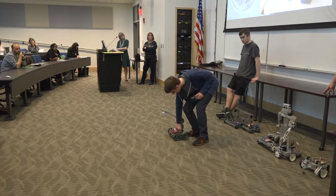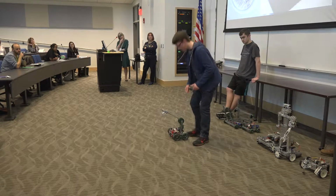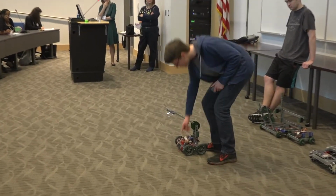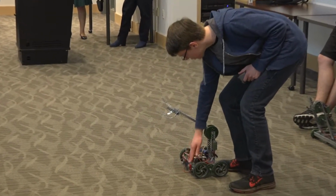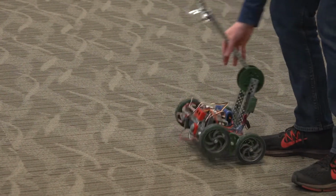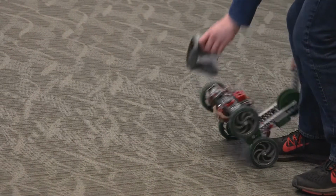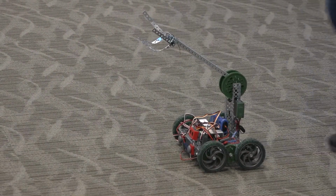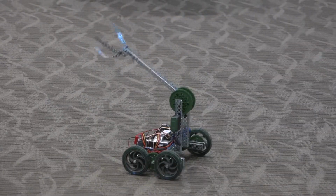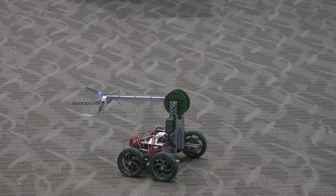So the program that I have on here is just a basic control program that makes it go around it. We also have sensors. So we have a touch sensor on the front, ultrasonic sensor right there, and a limit switch would be on the bottom, but I don't think this one has it, and we have some line followers down there. So, basic movement, and the claw goes up and down. And that's basically what it is.